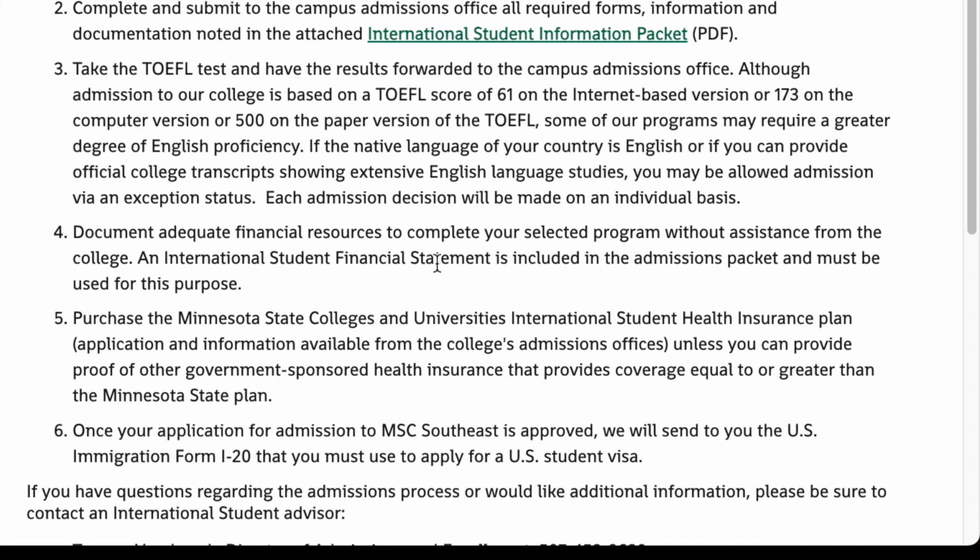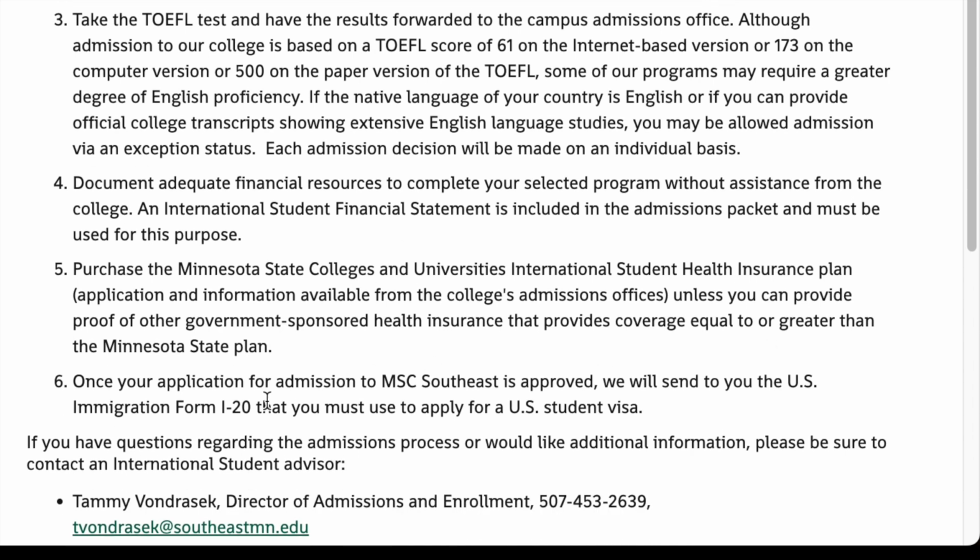And once your application for admission is approved, they'll send you the US immigration form that you must use to apply for a student visa. So when you get your admission, they provide you with what you need to apply for a visa to move down to the US. So while there's an English language requirement, it's not for everybody.